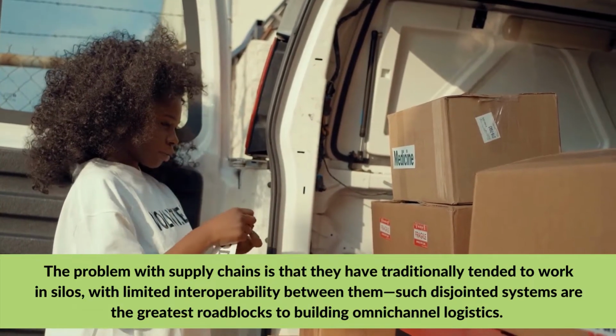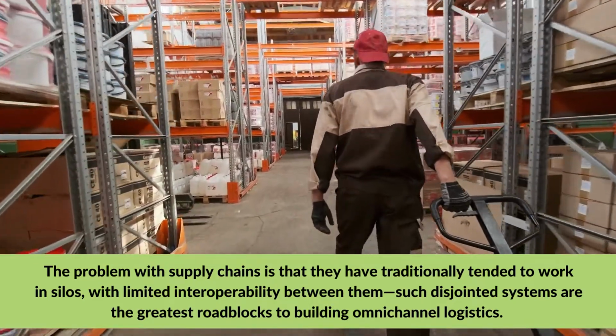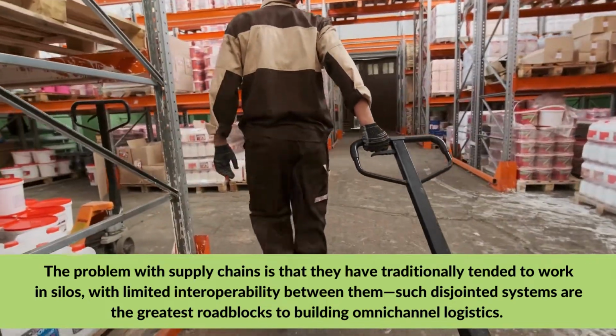The problem with supply chains is that they have traditionally tended to work in silos, with limited interoperability between them. Such disjointed systems are the greatest roadblocks to building omnichannel logistics.